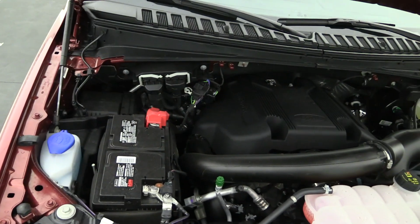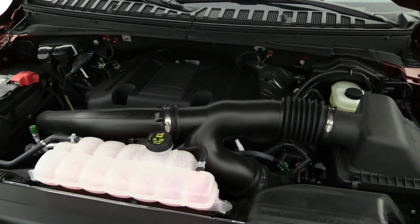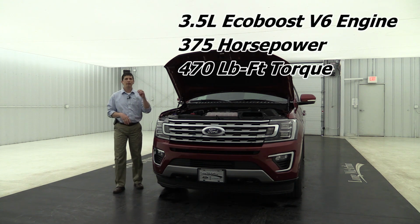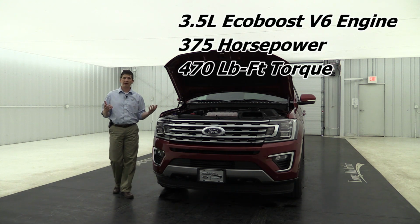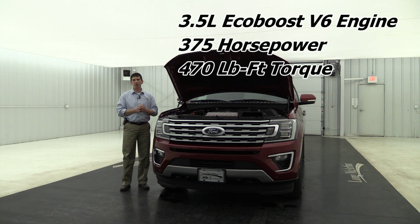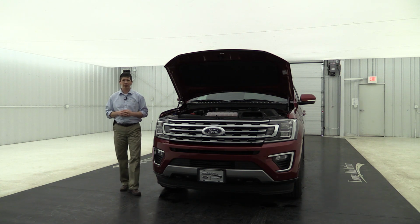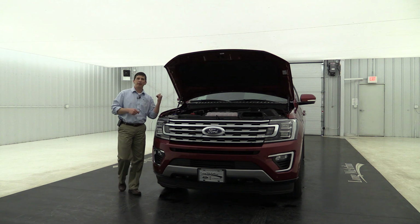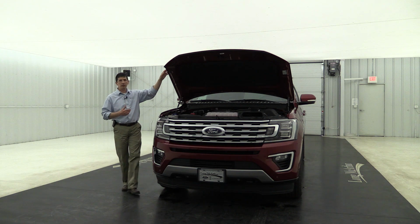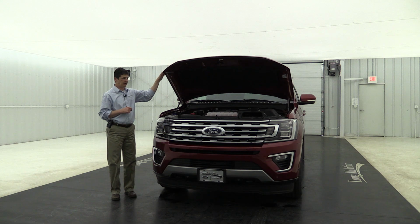It does have your 3.5 liter V6 EcoBoost engine, now with the 10-speed automatic transmission with SelectShift. And it does get you 375 horsepower, 470 pound-feet of torque. So plenty of power and so much towing capacity. It has more towing capacity than any other vehicle in its class, I think 8,900 pounds of towing capability, and it also has the most payload weight as well. So real nice vehicle and great performing engine just like you saw in 2017. They did beef it up for 2018 though.